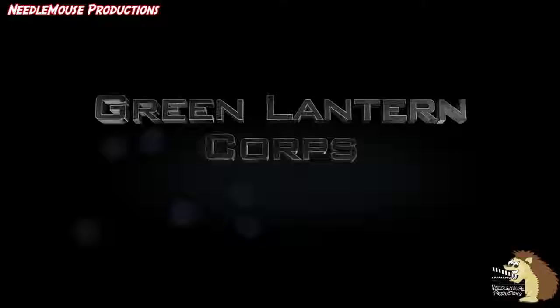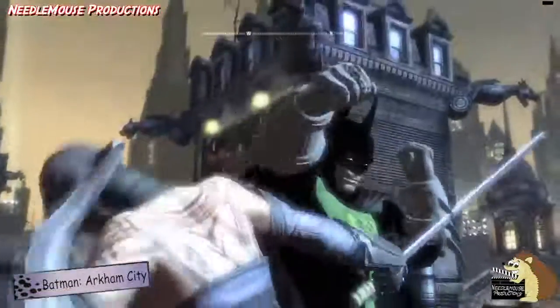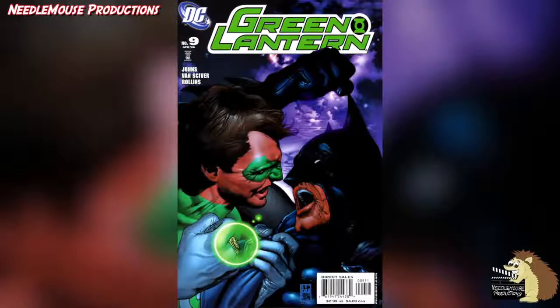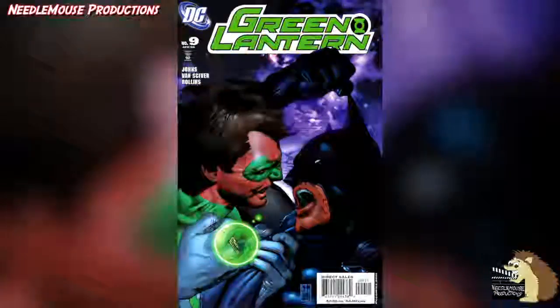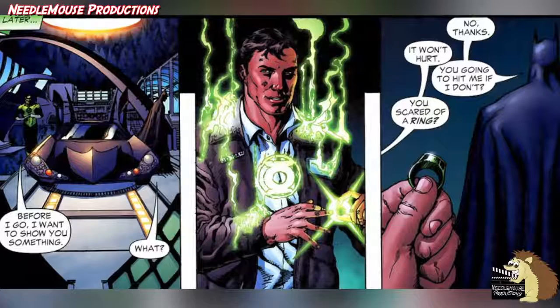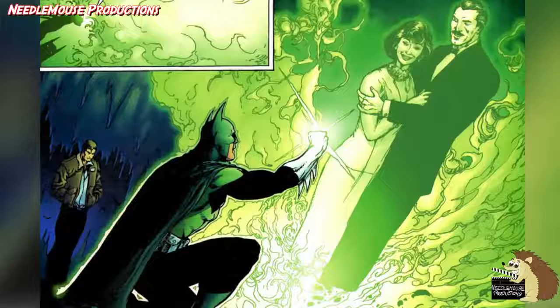The Green Lantern Ring of Willpower. Although fear seems more Batman's speed, he has actually wielded a Green Lantern ring more times than a yellow one. He uses it briefly after teaming up with Green Lantern to take down the Tattooed Man. After the two have taken him down and are back in the Batcave, Green Lantern gives him his ring to use, and Batman makes a construct of his parents.